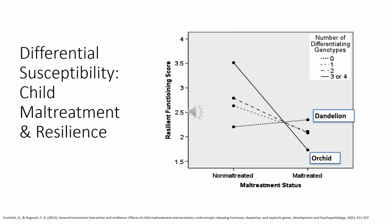So this was a differential susceptibility study using genes, and it was genetic plasticity across 4 genes or alleles, plasticity alleles that are associated with differential susceptibility. And then it was a resilience score of kids ages 6 through 12, so basically elementary school, where they were rated by themselves, their peers, their teachers, and their counselors on how pro-social or aggressive or withdrawn or depressive or internalizing or externalizing they were. And then also a maltreatment score.